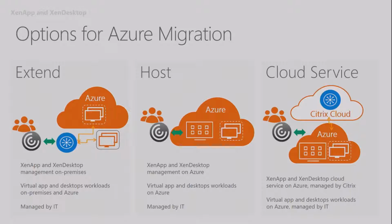The third option, which is a fairly recent option, is the cloud service. With this, your management components, which are your brokers, StoreFront, Director, can be a part of the Citrix Cloud, XenApp and XenDesktop service. They are managed and operated by Citrix, and your workloads can be in Azure under your subscription. Here, as well as in the first option, that supports the hybrid model which Scott Guthrie talked about in the keynote. That is really the prevalent model today in enterprises where they want some workloads in Azure, some workloads on premises. So Extend and Cloud Service support that model, where you can have the workloads anywhere you want.